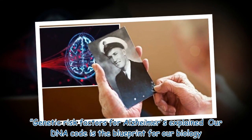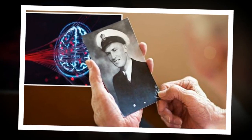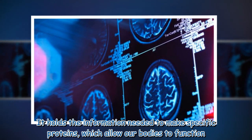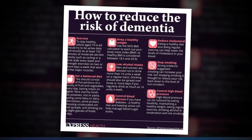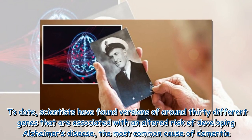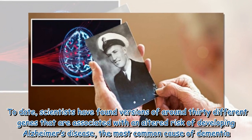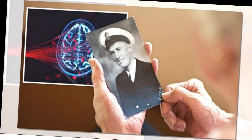Genetic risk factors for Alzheimer's explained. Our DNA code is the blueprint for our biology. It holds the information needed to make specific proteins, which allow our bodies to function. Sometimes the DNA code can contain changes that increase our likelihood of getting a disease. To date, scientists have found versions of around 30 different genes that are associated with an altered risk of developing Alzheimer's disease, the most common cause of dementia.